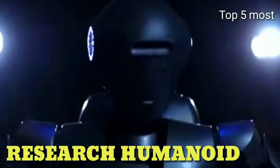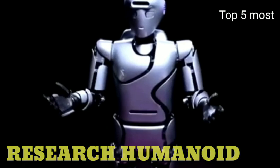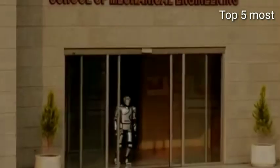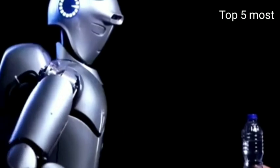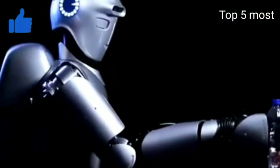Number 4, Research Humanoid. Mechanical engineers at the Iranian University of Tehran have been working on Surena robots since 2010. Their latest model, Surena 4, is an adult-size humanoid that is reportedly capable of face and object detection, speech recognition and generation, and can walk with a speed of 0.7 kilometers per hour. It has 43 degrees of freedom and its dexterous hands can grip many different shapes.